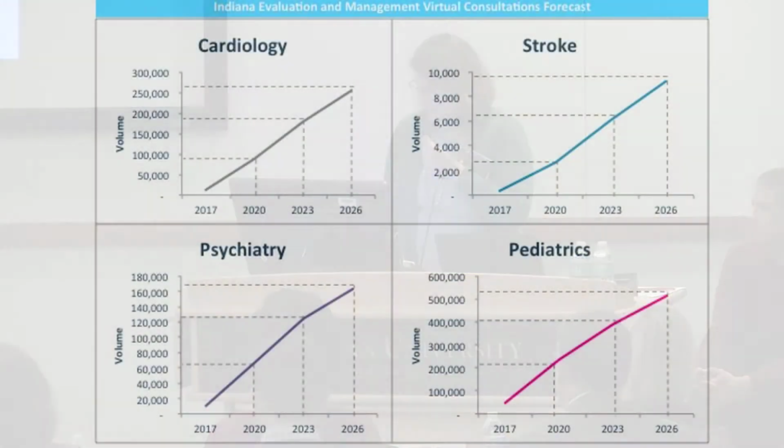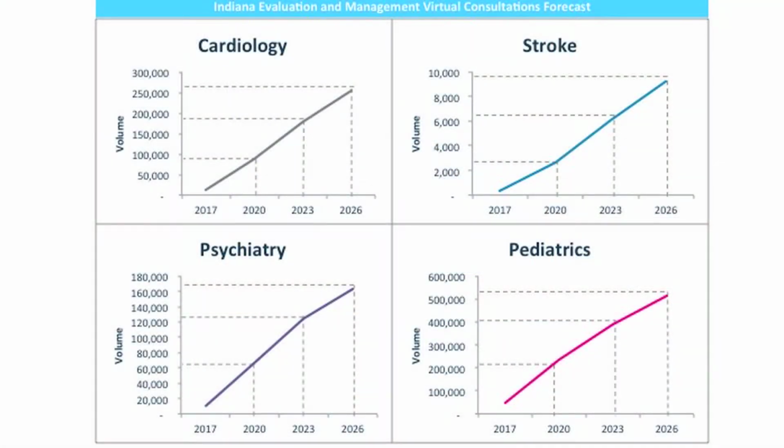So let's get into the fun stuff here. When we look at virtual care and how it's going to grow in the future, this is from SG2 and this is for Indiana. So this is our Indiana evaluation and management visits going from in-person to virtual. And you can see that it's growing in these 4 quadrants of cardiology, stroke, psychiatry, and pediatrics. If you look at virtual care programs across the nation, but the state here specifically, you'll see that most of our health systems do have work in all these 4 areas.